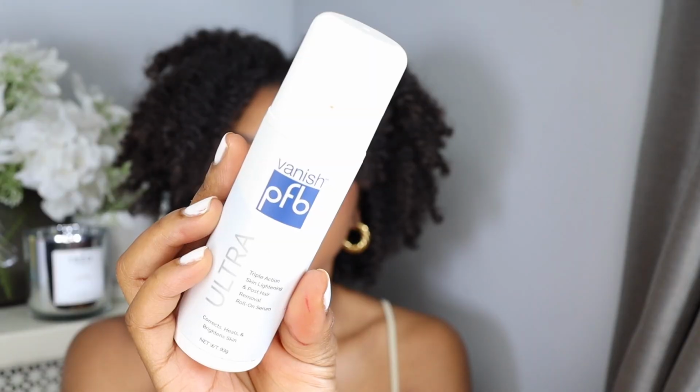We want to give it the same TLC. We want to make sure it's nice and glowy. We want to make sure it's nice and healthy. So these are some products that I've been using on my body to really just up the game when it comes to body care. So the first product is this Vanish PFB.